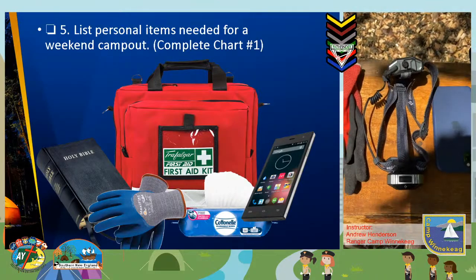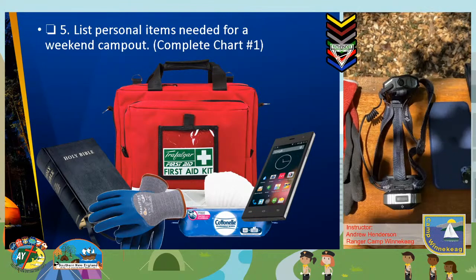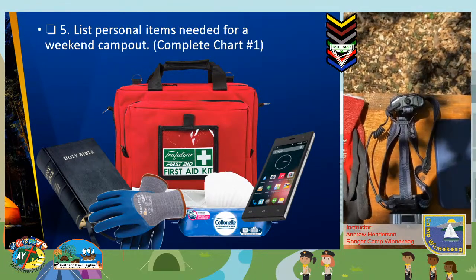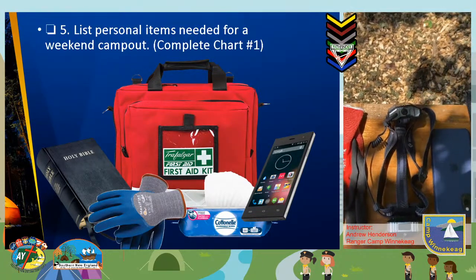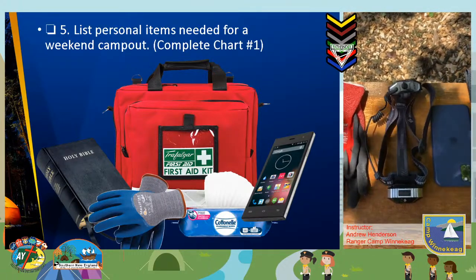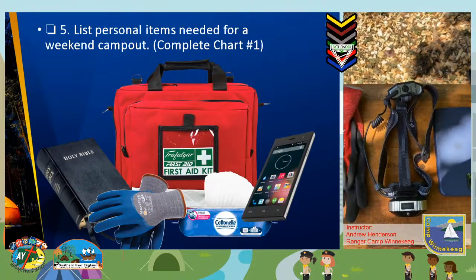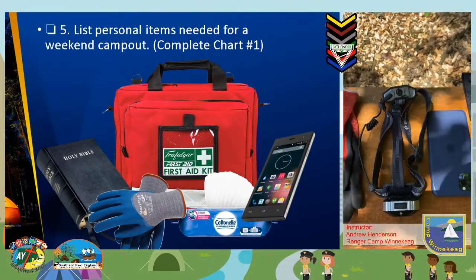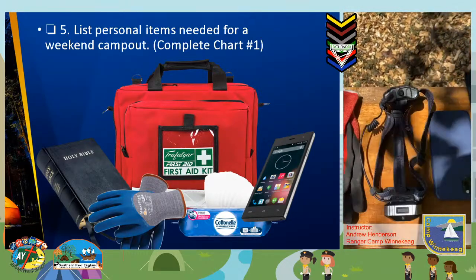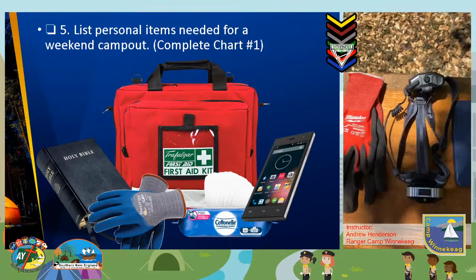Headlamp, again, beautiful tool to help with nighttime activities, whether you find yourself in the dark without a camp, or you're around a campfire and you're just trying to cook your meal. So headlamp is very, very helpful. Again, it's battery operated. So check your gear before you take it with you. Make sure that those batteries are either brand new or refreshed, and check that it functions.